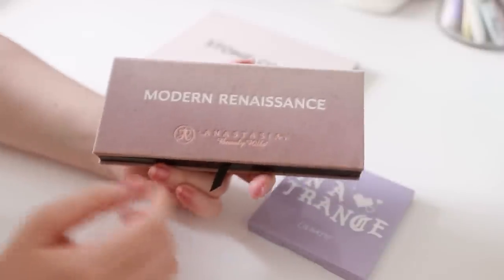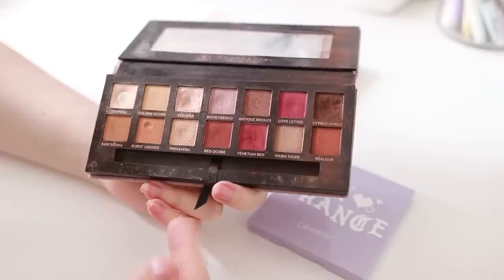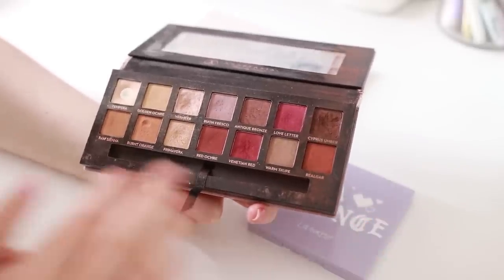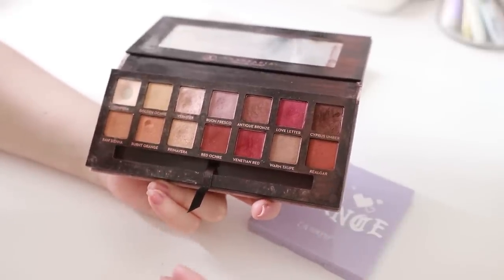Then we have my old faithful, looking a little worse for wear. This is the Modern Renaissance from Anastasia Beverly Hills. I'm sure we are all familiar with this palette. I really like this palette. This was kind of my first eyeshadow palette, like I'm sure for a lot of people, where I just felt like the quality was so good. And then I was like, wait, maybe eyeshadow can look nice on me.